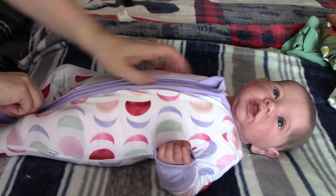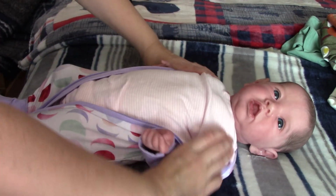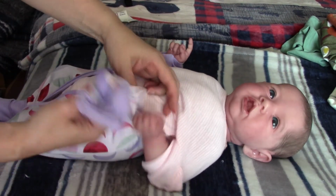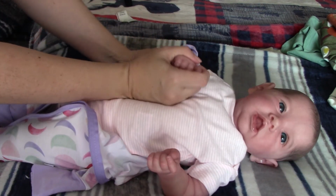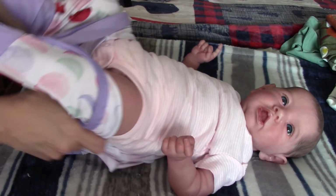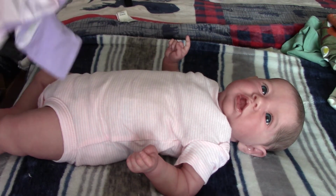Because I love putting rompers on my babies, don't get me wrong. If I was still living in Florida, I would buy all the rompers. I love the rompers. But because we live here, and you guys know I like dressing my dolls depending on the season and the weather and stuff. I know they don't feel anything, of course, but that's me. And I know a lot of reborn collectors do the same thing. They don't put their babies in summer clothes when it's freezing outside.